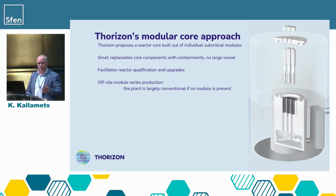And only when the salt is pumped upwards and the modules are placed close together in the configuration depicted below, you have a critical configuration in the top. And as soon as the pumps stop working, the salt drains and the system becomes subcritical. So we have relatively small replaceable core components, each of them with containment. No salt goes in and no salt goes out. And we also have no large vessel. We have a radiation shield, but no large vessel.